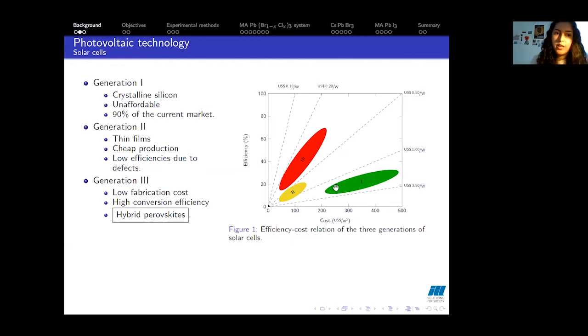Then there's a second generation of solar cells that is based on thin films. Again, there's less material, so it's a cheaper manufacturing process. However, because there's less material, there are more defects, and that makes the efficiency a little bit worse. And that leads us to the third generation, the emerging photovoltaics. There is still ongoing research to put this generation of solar cells on the market. However, they are very promising because they offer, in principle, high efficiencies and cheap costs, a very small price.